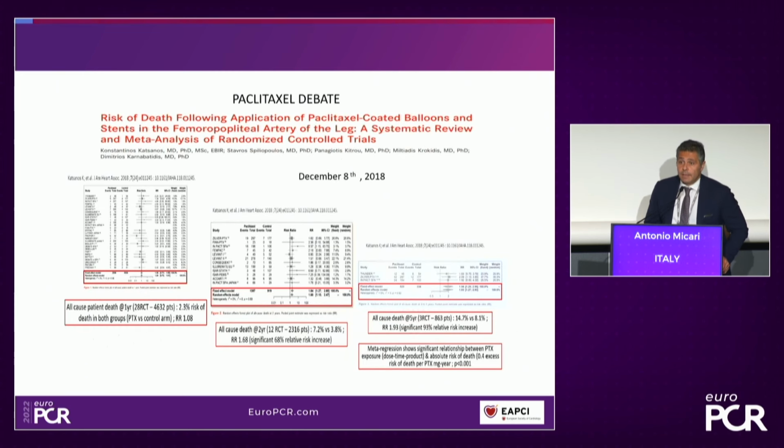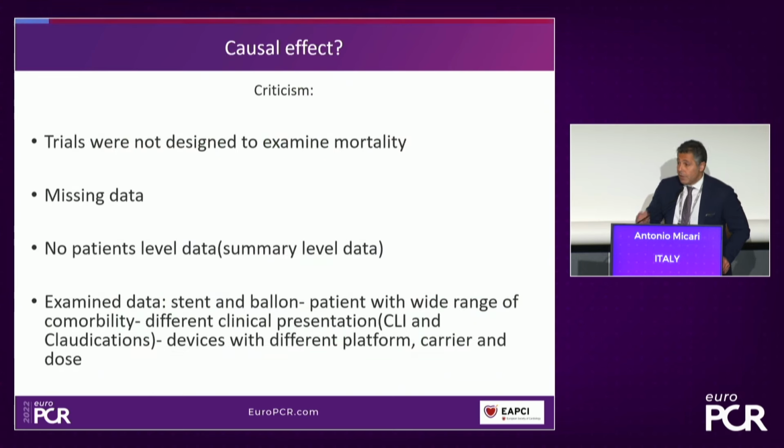So this was the meta-analysis showing that at 2 years and 5 years there was an increased risk of mortality after using paclitaxel device. Of course, there is some criticism about this. First of all, it was a meta-analysis of trials that were not designed to examine mortality. There were a lot of missing data. And, I think the most important point, there was no patient-level data, but just summary-level data. The examined data were very heterogeneous, stent and balloon together, patients with a wide range of comorbidity, different clinical presentation, critical limb ischemia and claudication, devices with different platform, carrier, and dose.